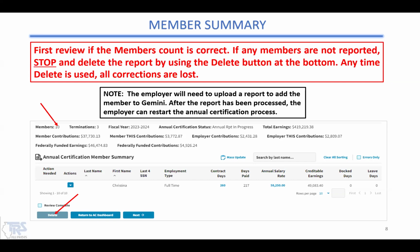So if any members are not reported, so in the example below, they have 10 listed. If you know that you have 12 people that should be on that report, you need to stop and delete that report by using that delete button at the bottom. And anytime that you click delete, you're going to lose any corrections that you worked on. So that's why I have on here, it's very important you first start with looking at that member count.